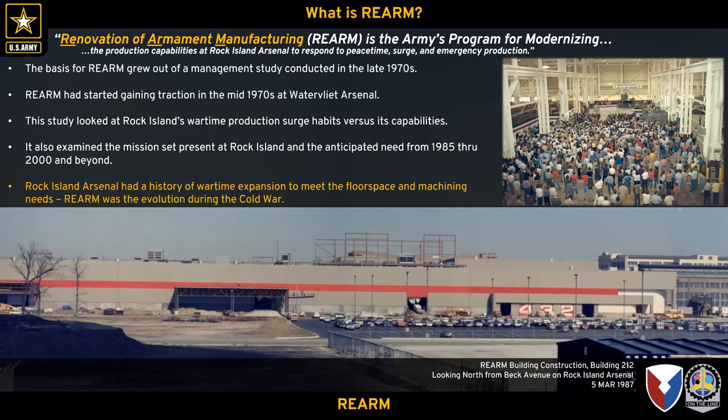But the thing to remember about REARM is that it was not a Rock Island Arsenal initiative. It actually came to us in the late 1970s from Watervliet Arsenal, where there was another REARM program in progress. And eventually, we have these wonderful things in the Army called good idea fairies. Good idea fairies are generally very bad things. They're very stupid things. However, REARM was not one of those. REARM was a very positive good idea fairy that was just poorly communicated at all levels. And we'll see an example of that as we go further into the presentation.